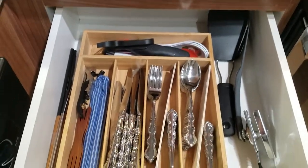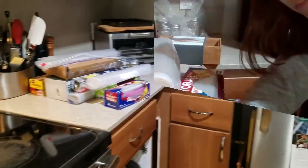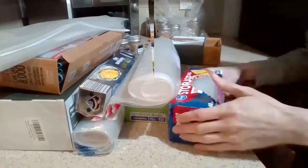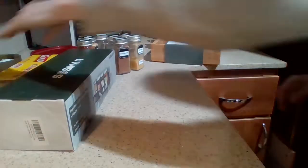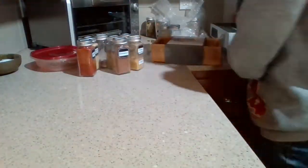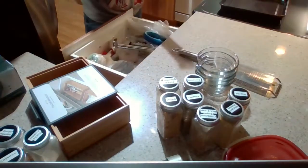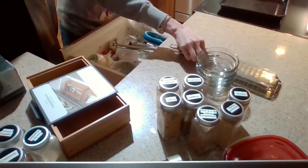All right, moving on to this section of the kitchen. Feel like I am going crazy, keep it down. You look good, you know it. I can tell you're soaking up all of it now.